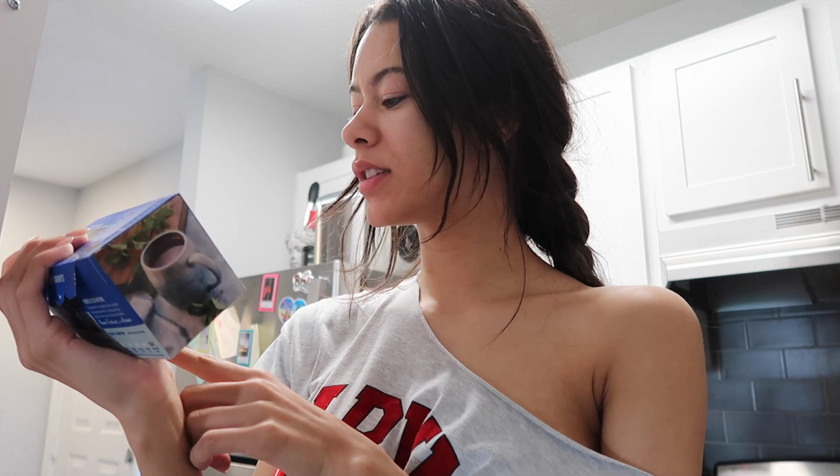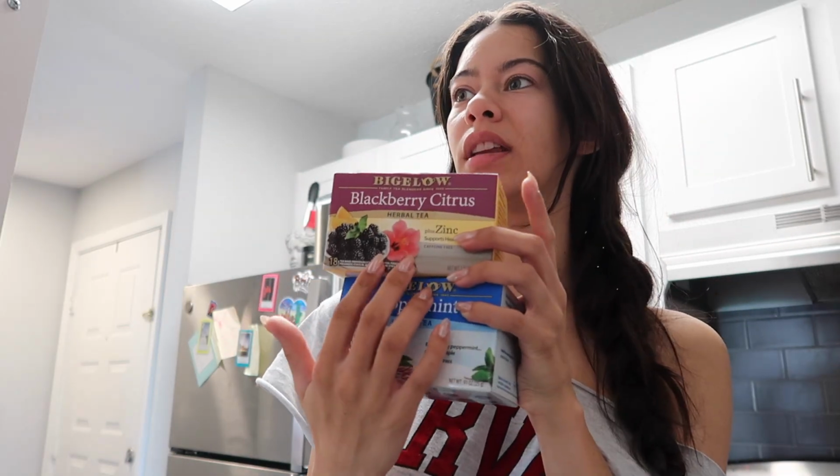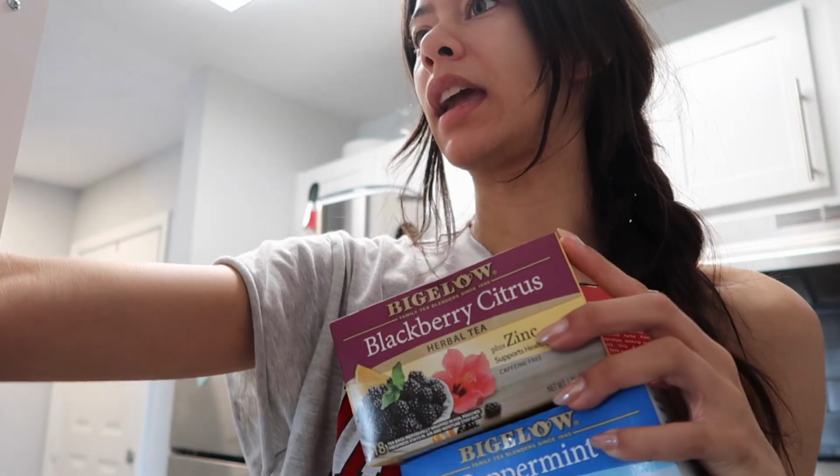This is the peppermint tea that I like to drink by Bigelow. I think that's how you pronounce it, herbal tea. And then I also bought this one by the same brand. It's blackberry citrus, so I'm gonna try this with honey and I'll let you guys know how I like it. But when I drink berry teas, I always use honey. I have this one immune tea, it's elderberry, I'll put honey in it. But for peppermint and minty teas, I always do organic cane sugar.